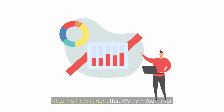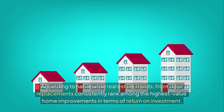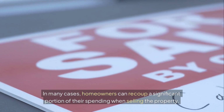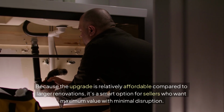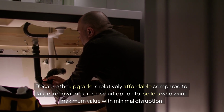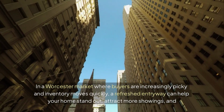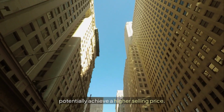Return on investment that works in your favor. According to nationwide real estate trends, front door replacements consistently rank among the highest value home improvements in terms of return on investment. In many cases, homeowners can recoup a significant portion of their spending when selling the property. Because the upgrade is relatively affordable compared to larger renovations, it's a smart option for sellers who want maximum value with minimal disruption. In a Worcester market where buyers are increasingly picky and inventory moves quickly, a refreshed entryway can help your home stand out, attract more showings, and potentially achieve a higher selling price.